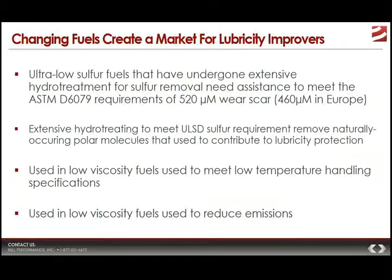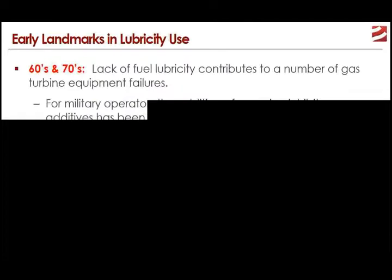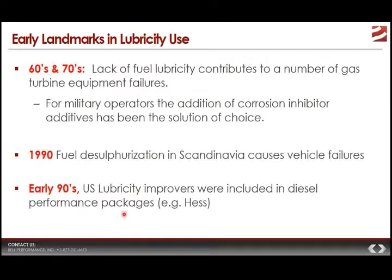It was also very concerning for the military. So the military thought that the solution to this was to use a corrosion inhibitor additive. So that's what the military used for a number of decades.